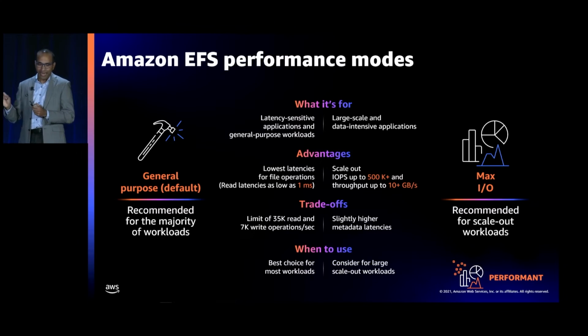On the other hand, with max IO performance mode, you virtually have unlimited ability to drive IOPS and throughput. You can go up to 500,000 IOPS. You can go up to tens of gigabytes of throughput as well. However, max IO performance mode has slightly higher latencies compared to general purpose performance mode.